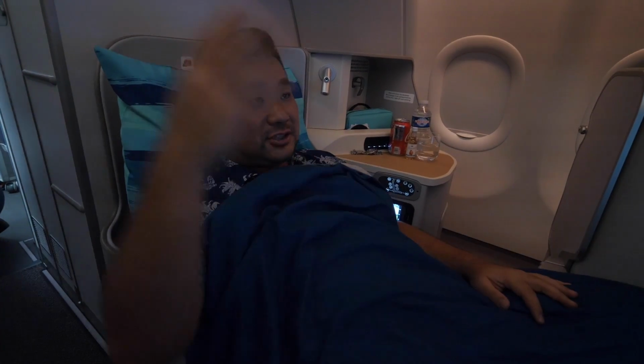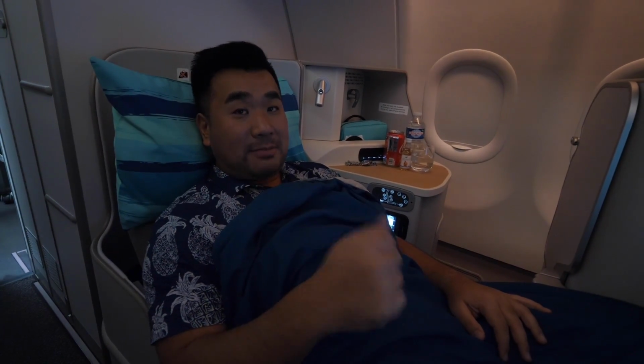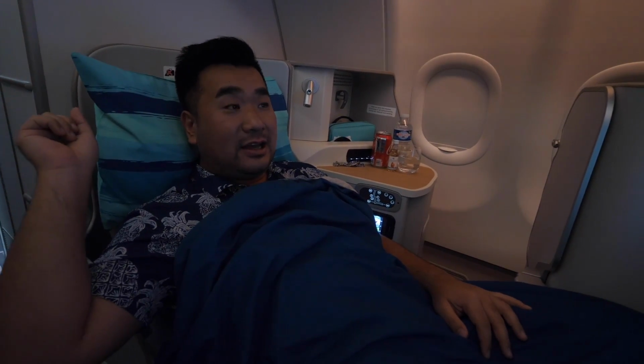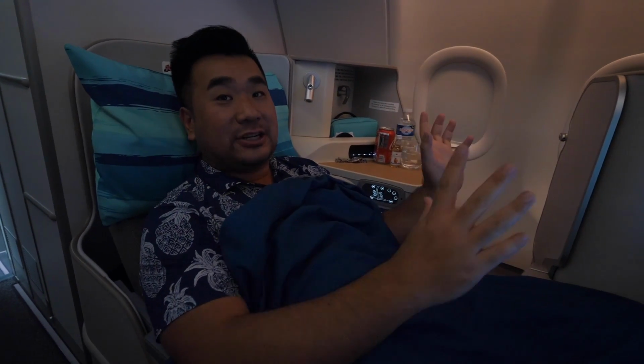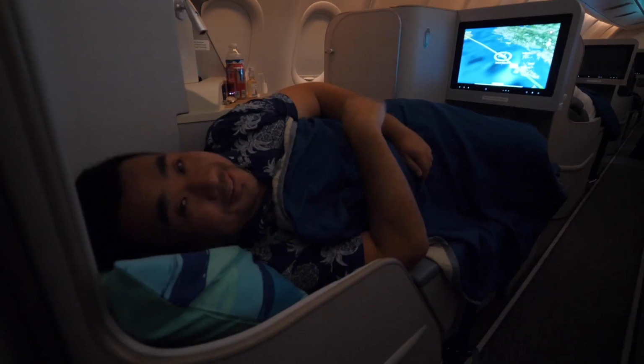Well, they just turned off the lights and I'm gonna go for a nap. I don't recommend this seat here. This seat is the closest to the toilet and galley. I chose this seat because I want to see the engine. I want to film the video of the engine on takeoff. I would think the first couple rows is better. Good night.